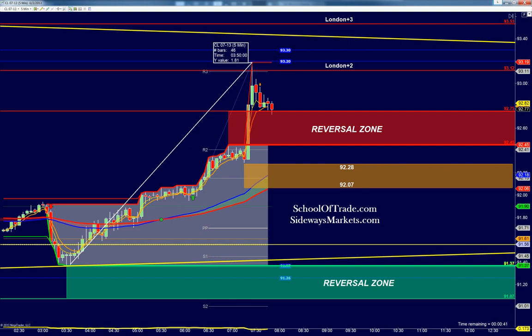Now, you'll notice we've marked up where we expect to see this price go higher, and it's going to be right here. I've got a swing low. I've got a swing high. That's giving me my trigger zone. That's where I'll expect price to pull back to before it keeps going higher. So we've got plenty of room here to get short.